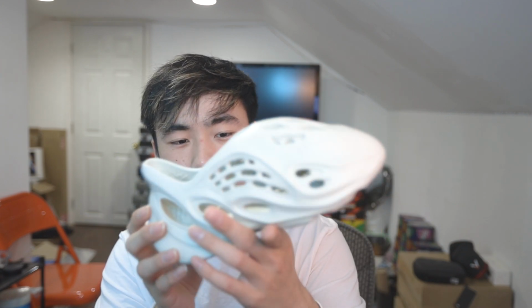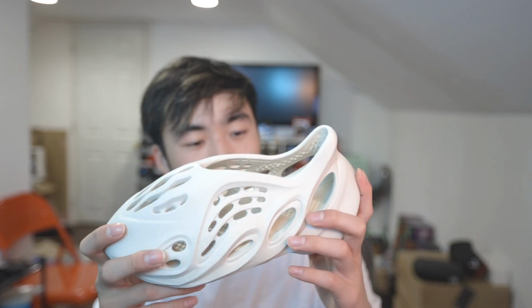This one's literally just like the first Yeezy Foam Runners. Nothing really too special about them. They just look absolutely ridiculous. Like, if you're wearing this out in the street, everyone's gonna look at you. There's no doubt. Like, who the hell wears these? But I mean, props to you if you want to wear these. There's no issue with it.